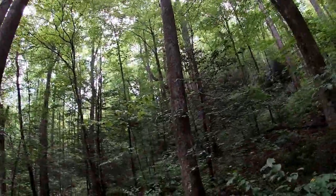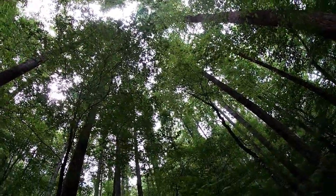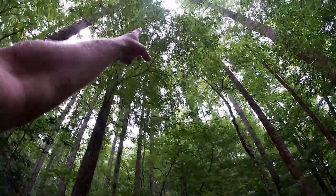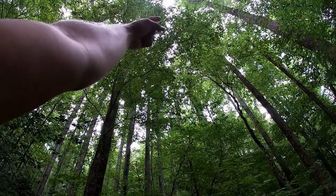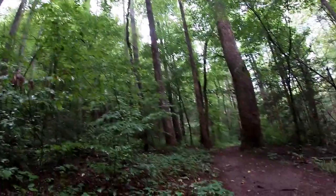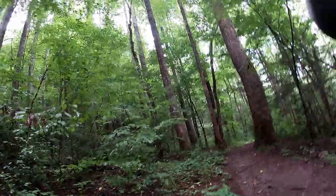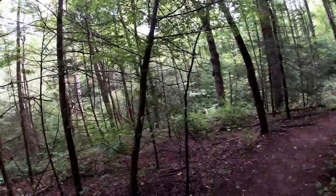Something red up there in the tree, right here. See it? It's like a piece of caution tape or something. See it right here. Over that way, Sam. Crazy. I don't see nothing. Right there. Where? I'm trying to get like on your level. Where is it? A little red thing. I don't know. My neck is starting to hurt. Oh, my neck. I've been looking up real hard.